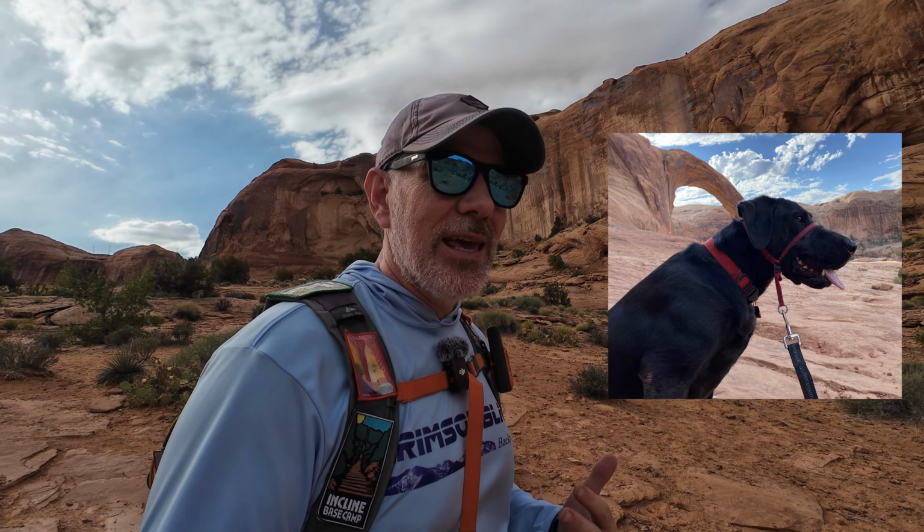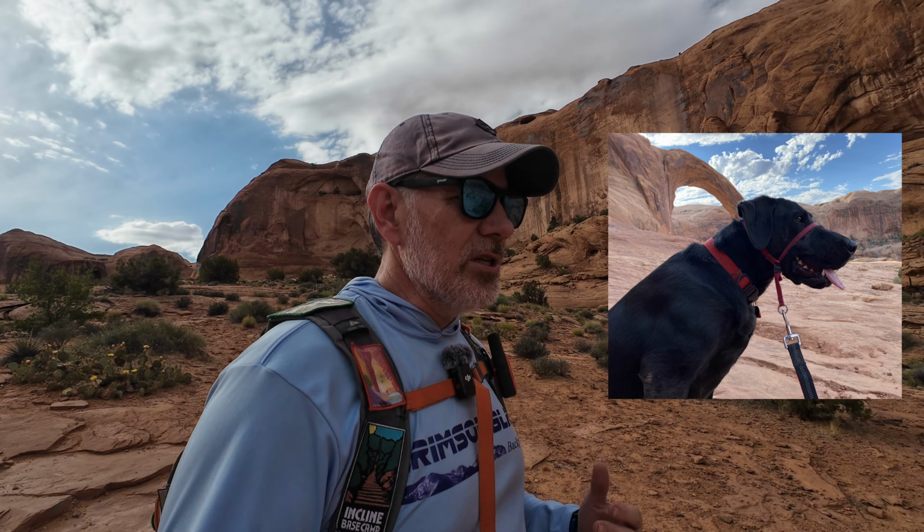There is one section that I think could be trickier for dogs. Sherpa is an 80-pound lab. I can't pick her up in this one section, but I did have to nudge her along a little bit. But once she got her momentum going, she was great. But I'll show you that section up here in just a minute.